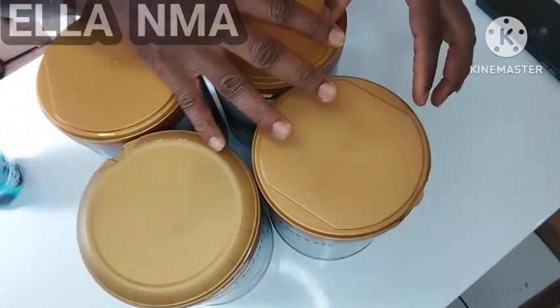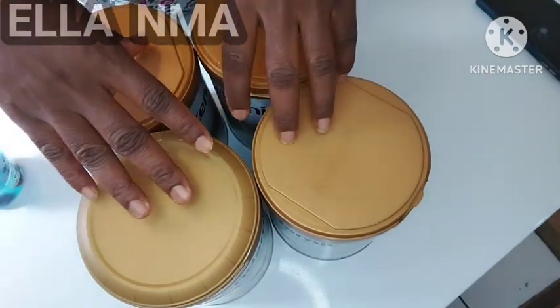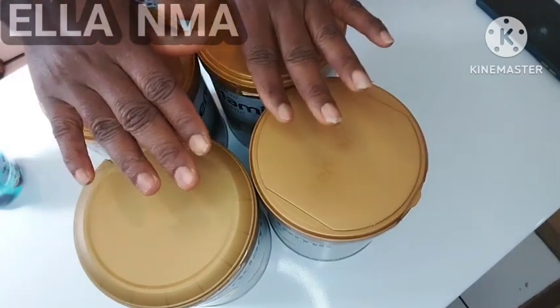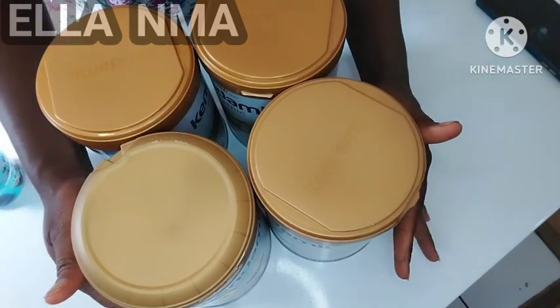I'm not saying it affected it, but let it not extend to the quality of this milk, because as we all know, this is baby food and everything should be the way it ought to be for the babies.